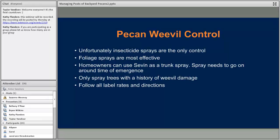Unfortunately, unlike hickory shuckworm where you can just clean up, there is nothing else you can do to really control them but insecticide sprays. We'll do a foliage spray in the fall of about August, September. One thing a homeowner can do is about the time of emergence, you can get Sevin, which you can get at your local feed store or supply store, and you want to put it on as a trunk spray about the time of emergence. I would only spray trees where I've had weevil damage before. Spraying other trees is just a waste of your money. And what you'll do is you just walk, spray up as high as you can reach with your wand and spray from there to the ground all the way around the trunk of the tree. You'll make sure you follow all label rates and directions.